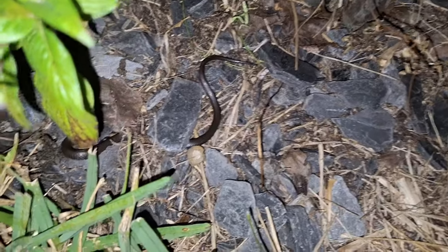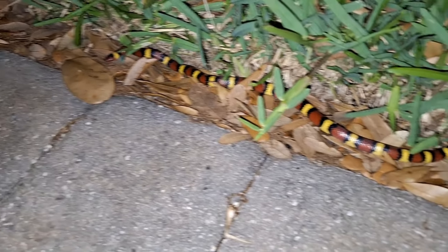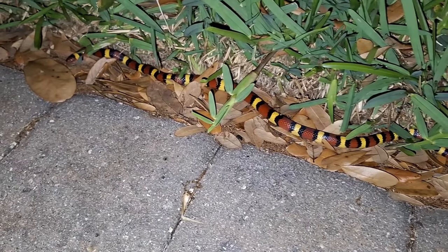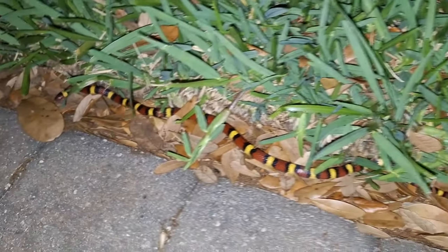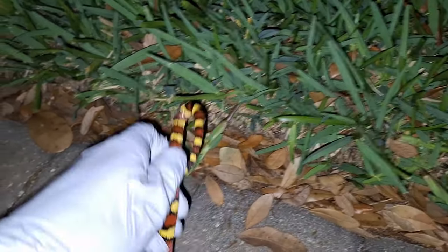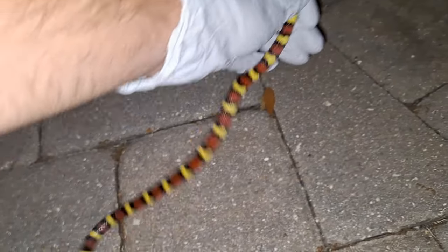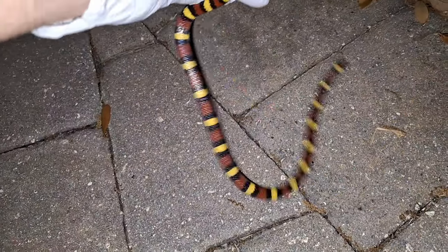Look at that humongous scarlet kingsnake. My dad just saw it on the neighbor's driveway. It hasn't moved an inch yet. I'm gonna go grab it real quick. Whoa. You're probably gonna bite me. I will get the snake to settle down and then we will get better photos and video.